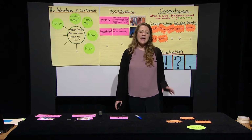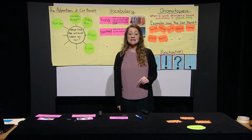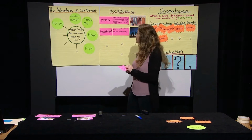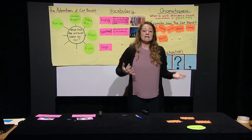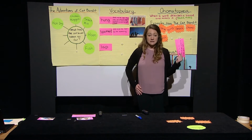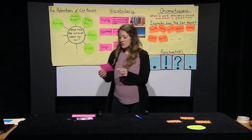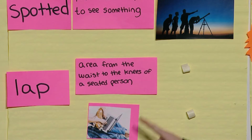Wonderful job. In this story, we're actually going to come across one more vocabulary word, and this is actually a multiple meaning word. The word is lap, and I'm going to add it to our vocabulary chart because we're going to talk about this a little bit. Lap can mean 2 different things. It can mean the area from the waist to the knees of a seated person. That's one definition. And here is a picture where it looks like there is a dog and a laptop on this person's lap. This is one definition of lap.